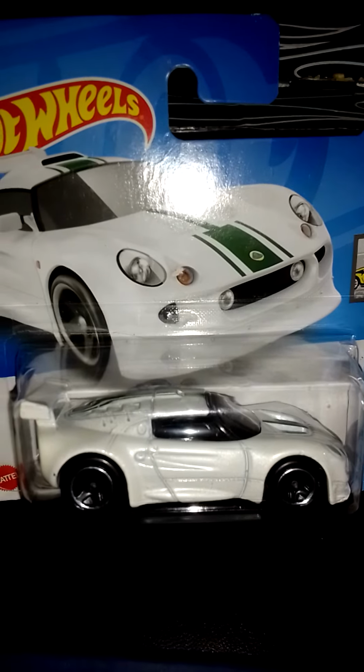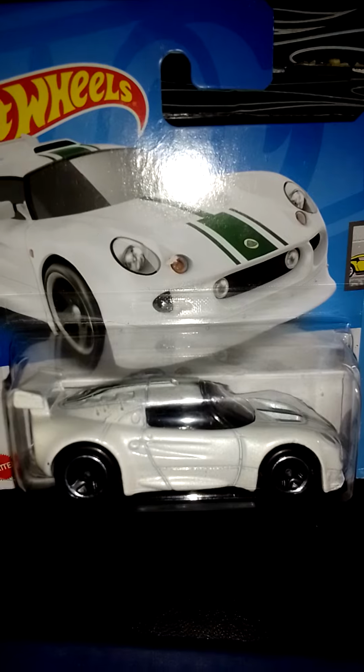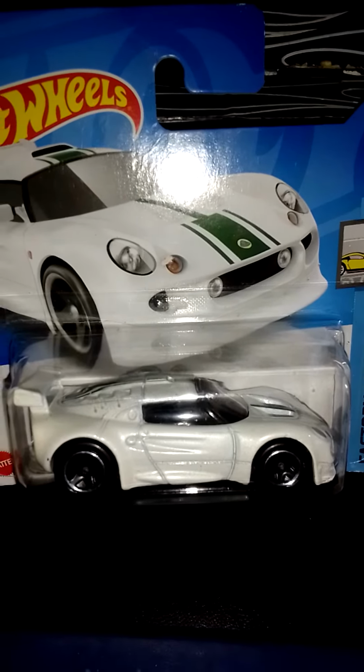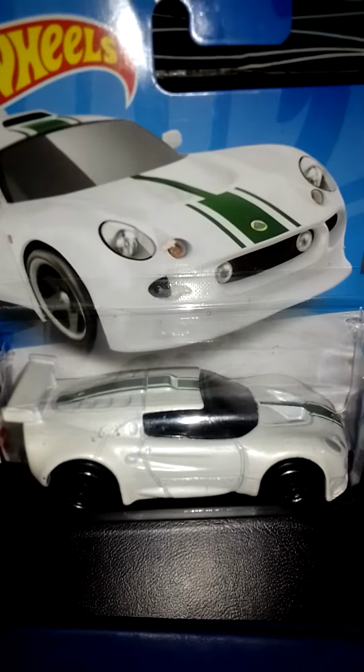This will make the fifth one, which I was trying to acquire for a little while. It's the Lotus Sports Elise. I finally got it, so this will also be going into my new showcase.